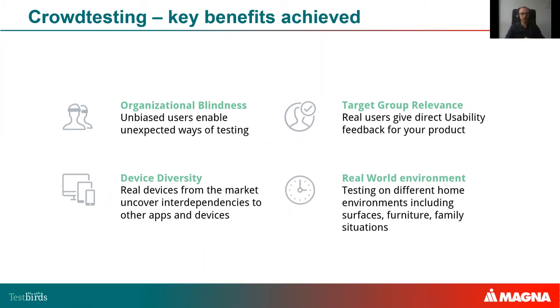The first one is that if you are a developer or a designer of your own product, usually there is some sort of organizational blindness involved when it comes to testing, because you know how a user is expected to use a product, but in the end, the user might have a very different user journey when they open the app for the first time. And by involving real people from our crowd into the testing process, this organizational blindness or bias can be circumvented.